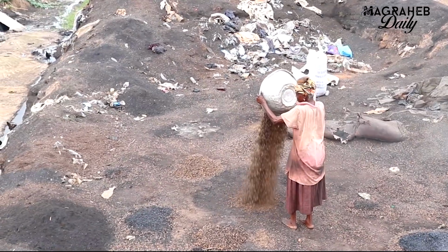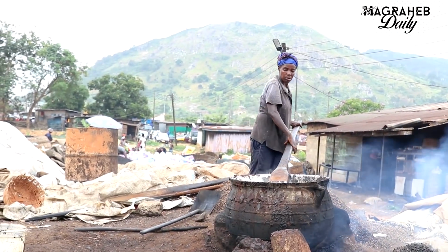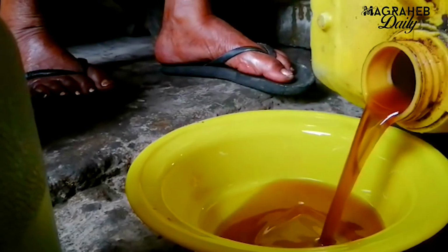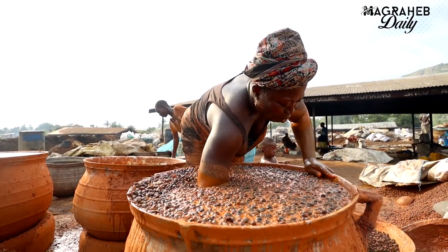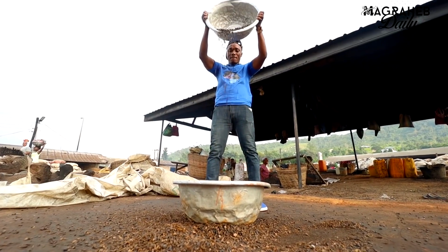And judging from the work that goes in, the manpower needed, or woman power in this case, and the gallon price of palm kernel oil on the Ghanaian market, they don't make nearly enough money, at least from how I see it, because the whole process from start to finish, from getting the palm nuts to getting the oil, takes them about a week.